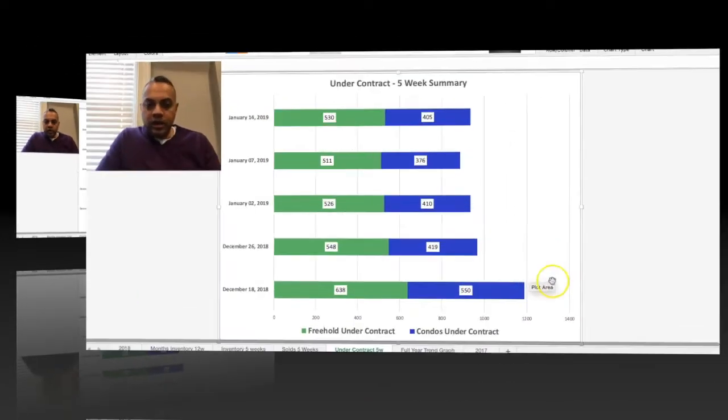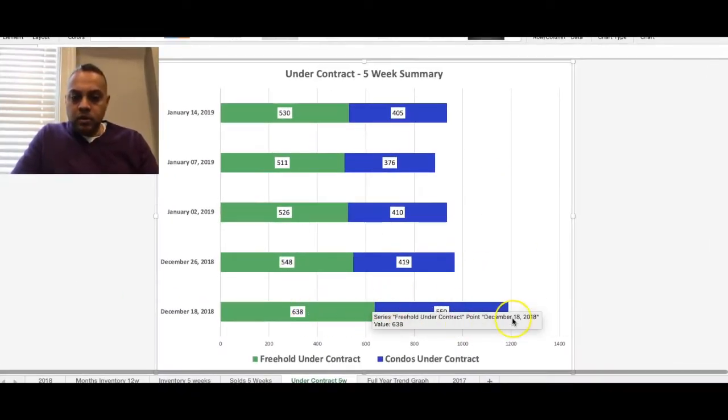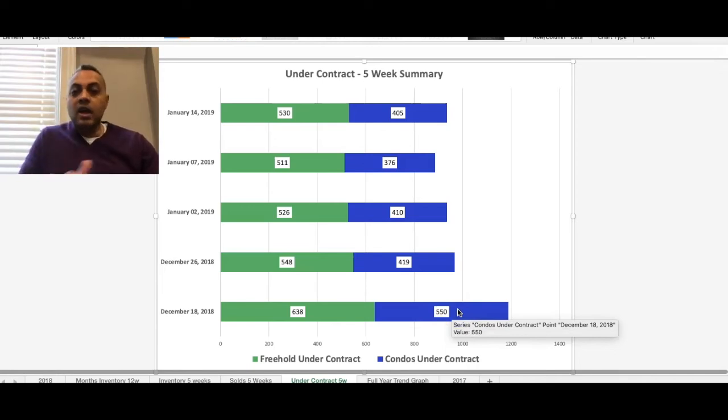So under contract, again, more properties under contract, which is great. There are sales. The market is not dead. And I want to let you guys know again, the real estate market has not died. We've just gone into more of a normal, equal market where you're going to have more listings in the market, properties staying on the market for sale longer, and buyers will have more of an opportunity to negotiate a deal.